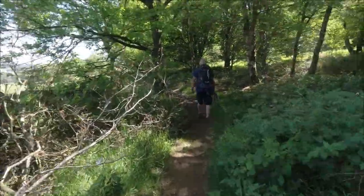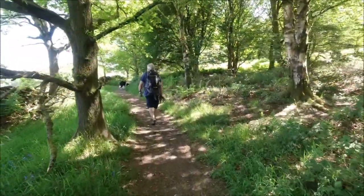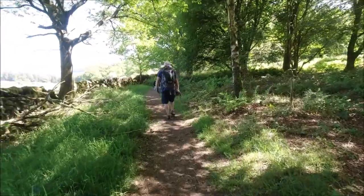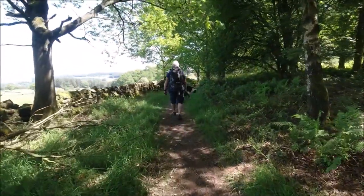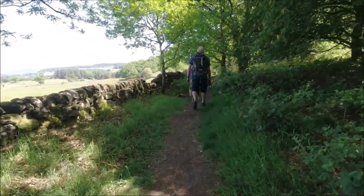So on today's walk, we're heading back to a familiar place, Robin Hood's Stride. We'll put a link to that video below. But we're not actually going to have a look at Robin Hood's Stride. We're heading on a bit to a stone circle.